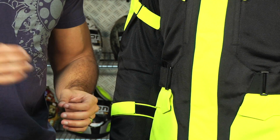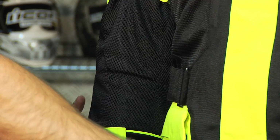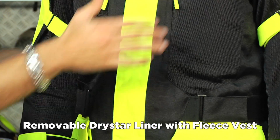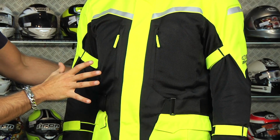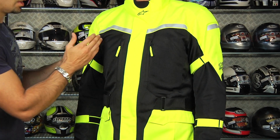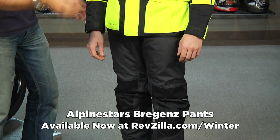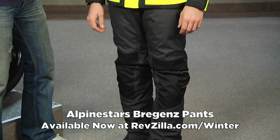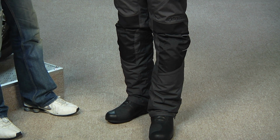Now from a thermal and waterproof standpoint, you have a single removable thermal liner. That's the Drystar liner that is also going to have a thermal vest liner baked into it. So you have the outer shell which has mesh components, and then that Drystar full sleeve liner. Jason's also wearing the Bregenz pant, which is really a 4-season pant. They're not going to vent as well as the Cape Town Air jacket, but they'll really cover you from the top end of the tech touring range from Alpinestars. They're going to be $229.